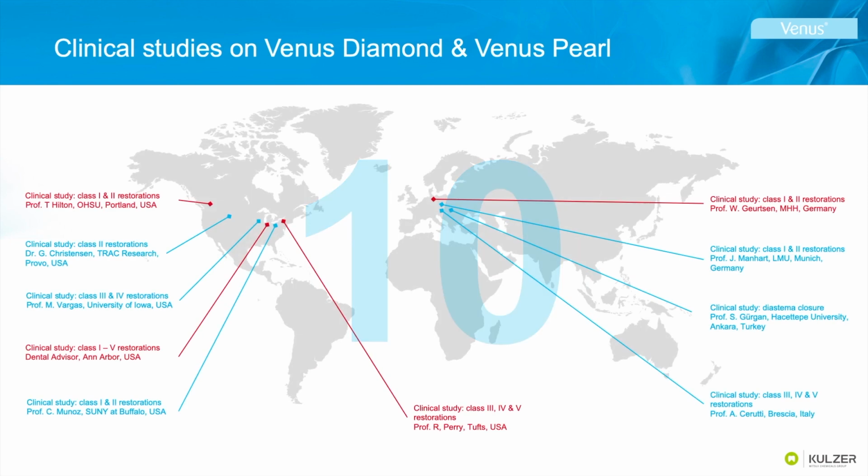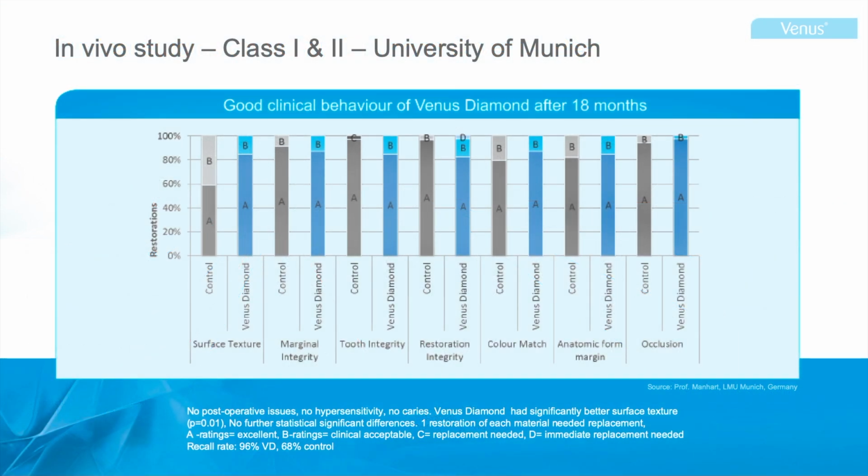And here you can see where these studies took place. Two of the studies are still running. The blue studies evaluated Venus Diamond, whereas the red studies investigated Venus Pearl. Here's one example of the clinical study done at the University of Munich in Germany.